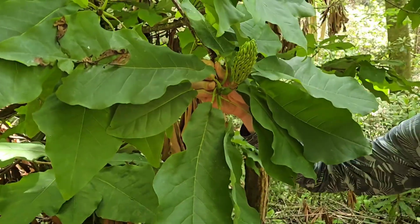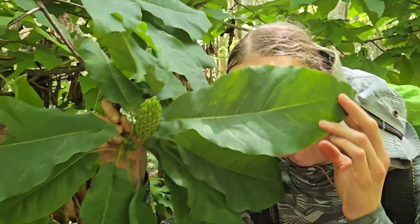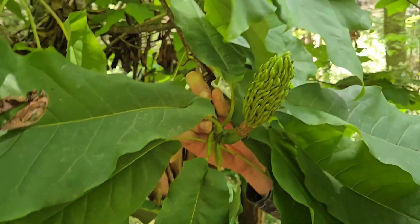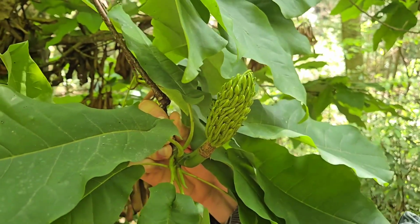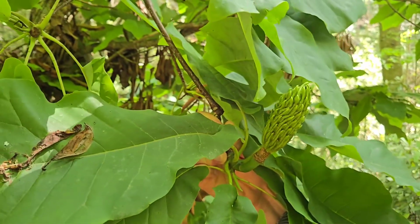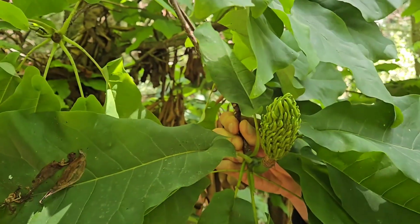All right, we've been seeing a lot of these big leaf magnolia today, which I didn't know what it was, but Pine told me. And then he just spied this. Okay, so it's the seed, is that what you said? Yes, it's already flowered. There's the seed. Very cool looking.